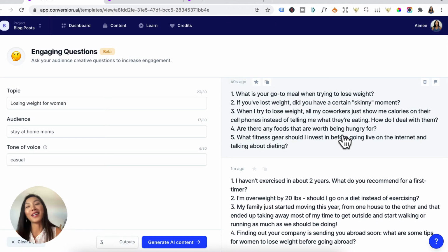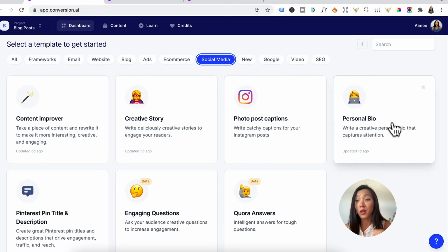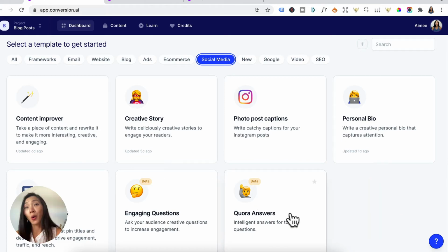That's cool. Okay, you can see here that you can just generate as much outputs and just choose the one that you like or you think will be the best. Back to the social media category. As you can see, there's a lot of templates like for your IG post captions. You can create a personal bio. I really like that one. Pinterest, engaging questions, Quora answers.